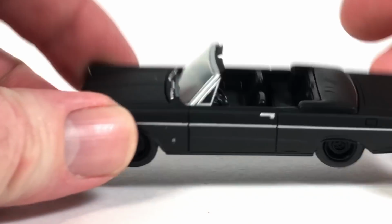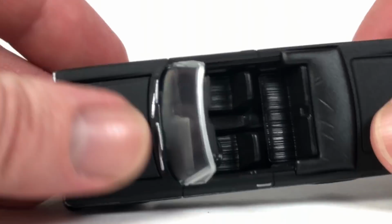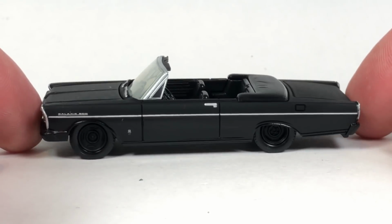And I've said this before about paint rashing. It seems to affect gloss paint jobs more than flat paint jobs. So let's check it out. This one is mostly like a flat or satin finish, and it seems to be pretty much unscathed, which is great. This is a survivor.